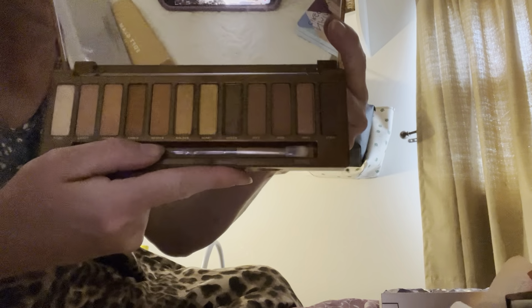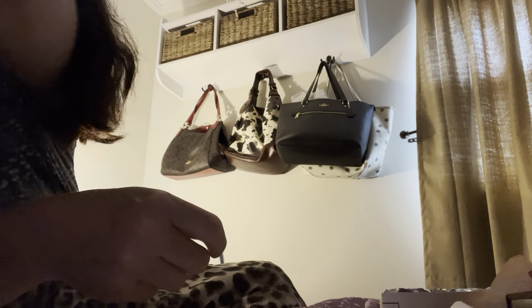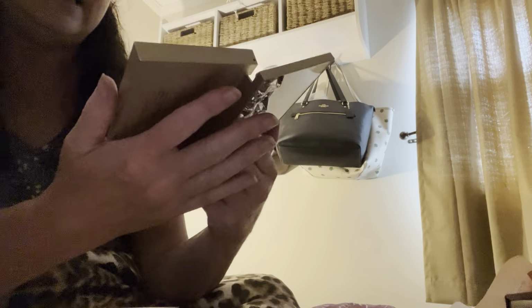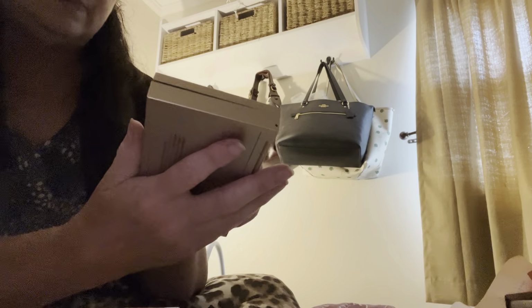Urban Decay, I forgot what this one's called. Honey palette. It's going away. Those are going to go to someone that I know really will like them. So yeah. Urban Decay Stoned. May pass it. We're going to think about that.